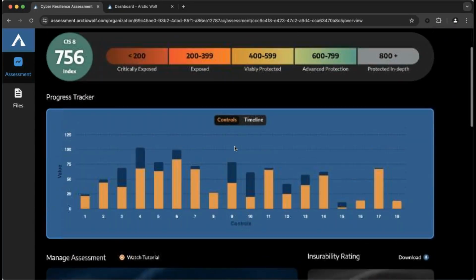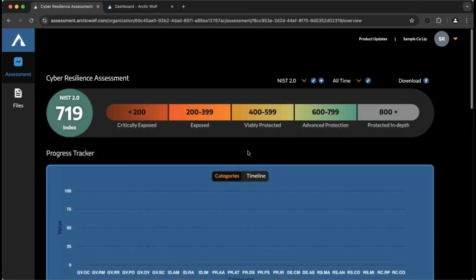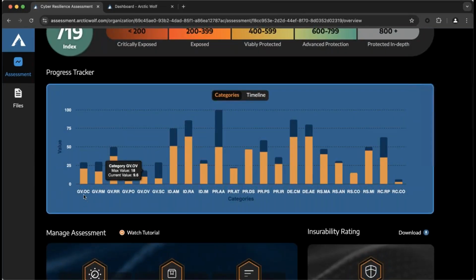So what kinds of things can you get out of this? If we switch from CIS to, say, NIST 2.0, which I think will be a little bit more interesting here, you can see, and this is just the way that this is spec'd out with the NIST standard, the broad arching functions, GV, the governance one, that's the new one, and then each one of the subcategories that are below.